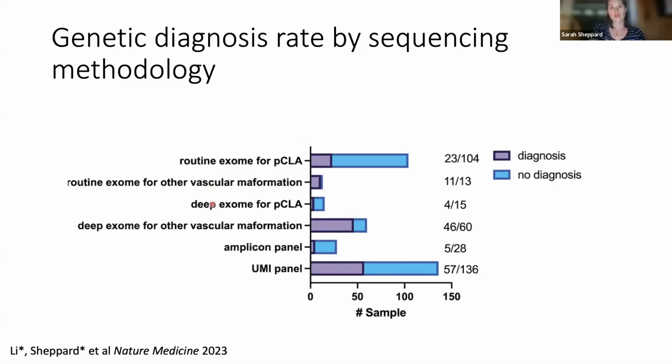the time. Individuals that had deep exome and primary complex lymphatic anomalies had a diagnosis about a third of the time, and people that had deep exomes for vascular malformations had those about 75% of the time. We also used two different panels that we designed custom in-house to try to increase our coverage. And those had two different results: 5 out of 28 had a diagnosis, and 57 out of 136.